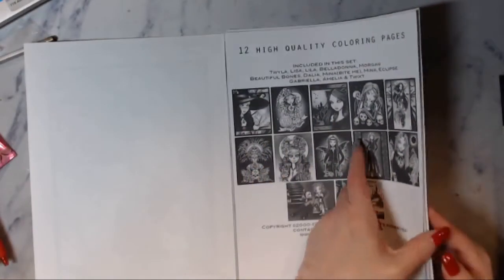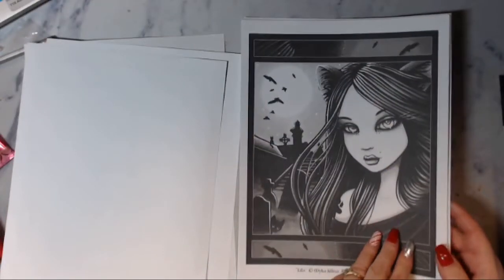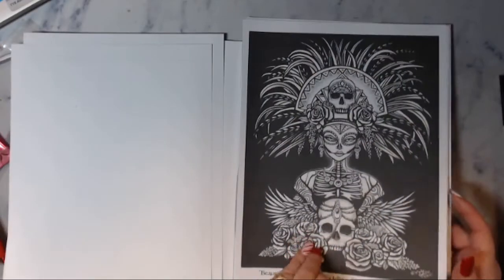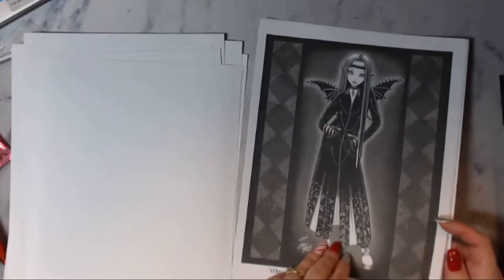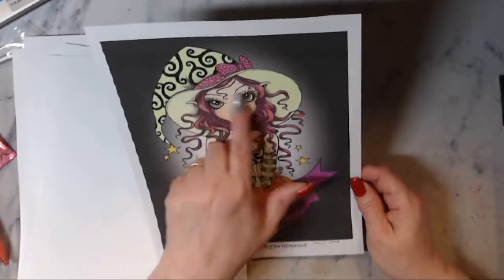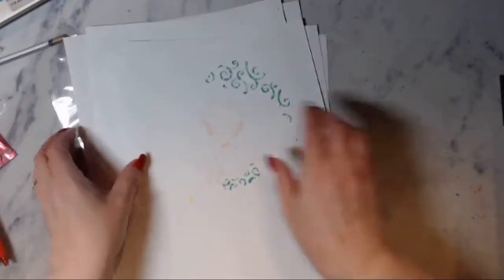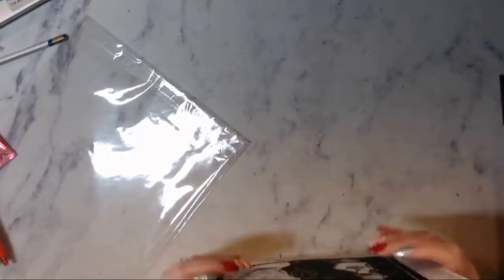It shows all the images that are in here. And again, it's like on a cardstock photo quality. Tells the name of the picture. And I did this one. This one is Lisa. And I used my Kaylee Art markers for background, and then I went over it for shading with my Crayola signatures. I think that's why I have that, so I know that I did color in that one.